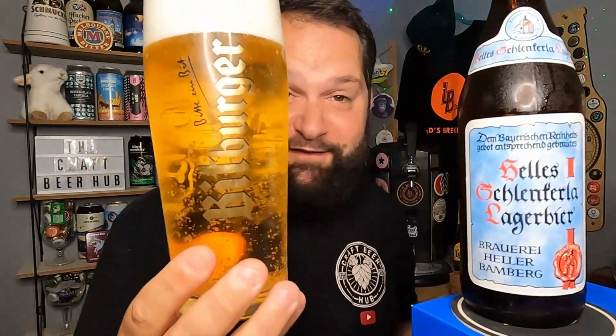A very, very beautiful looking Helles lager. Lovely pale straw coloured beer, carbonation kicking off in there, going absolutely mental. Lovely two-finger fluffy white foamy head. That just looks really, really good. It's been a while. Probably the last time I had a proper German Helles lager was around Christmas time. So this is a good few months after.